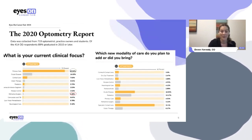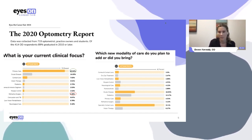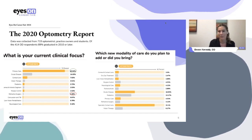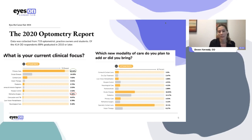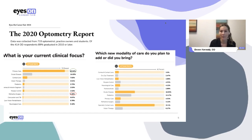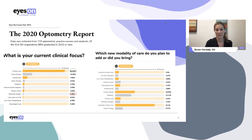One other thing that I found really interesting: I actually went on Eyes on Eye Care and pulled the 2020 optometry report. If you're not familiar with it, it's a survey that's sent out annually to optometrists, practice owners, and students to essentially get a pulse on the industry and where trends are with new grads. There were two graphs that I thought were very interesting and applied very well to what we're talking about today. The first is what your clinical focus is. No surprise, 64% of optometrists have a primary care focus. That's what we are. It makes sense. We're primary eye care providers. And that being said, we're also managing 85% of those annual exams.